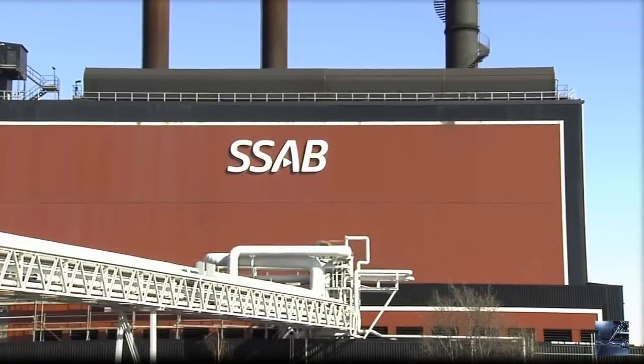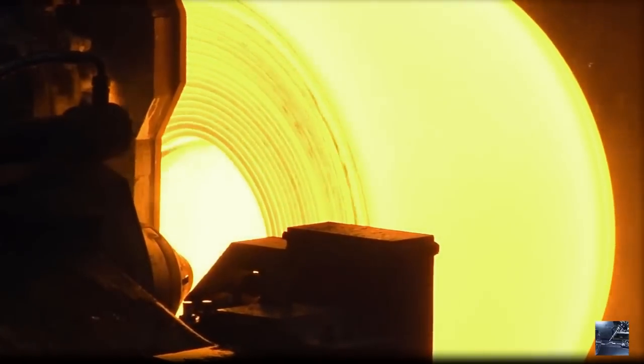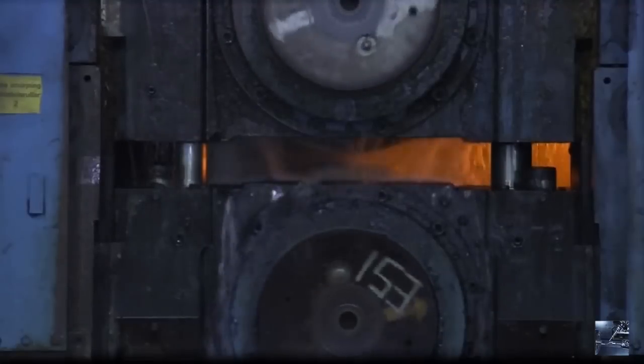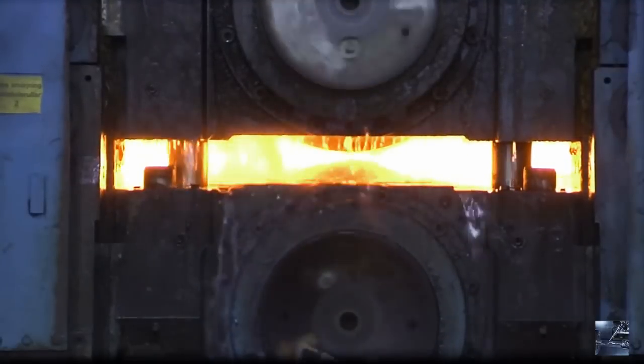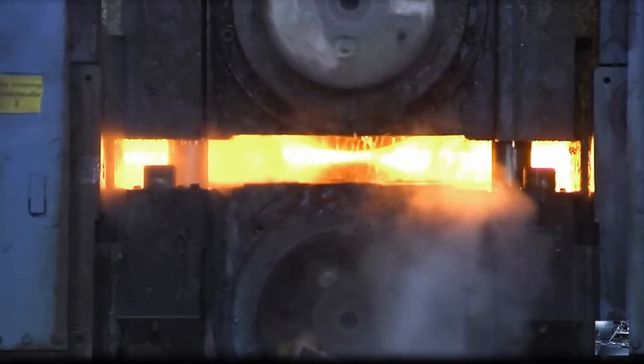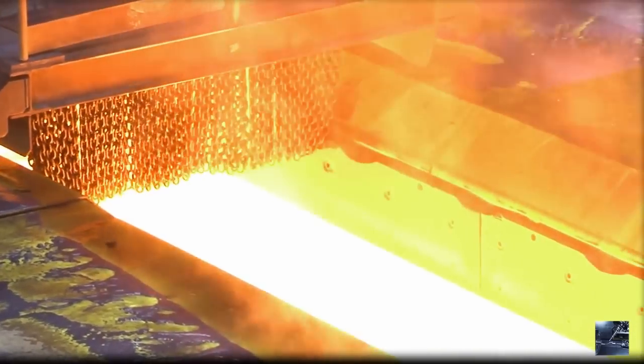This film will give you, as a student, an overview of the processes within a hot rolling mill. The film is made in collaboration with SSAB in Borlänge. Here, the steel material is processed plastically at very high temperatures.